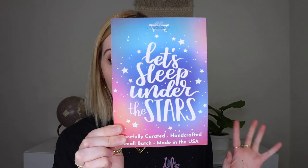All right, we will jump into the regular box first. And the theme is Let's Sleep Under the Stars. Super duper cute. Each month does have a theme. And apparently I am on theme because there's some stars on the shirt. And this box has 6 different products inside. Now for starters, this box smells incredible. I haven't taken anything out yet, but it smells very good.